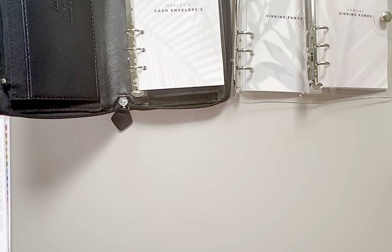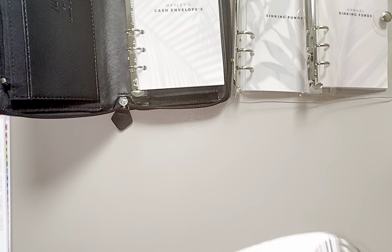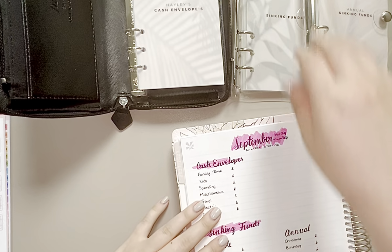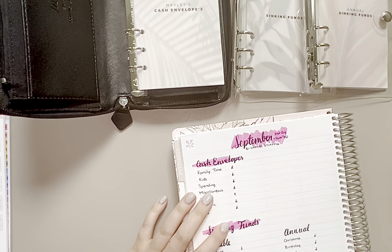So I'm actually going to go through filling in what I would like to stuff in each category. Oh, just try to get my notepad. And I need a pen.